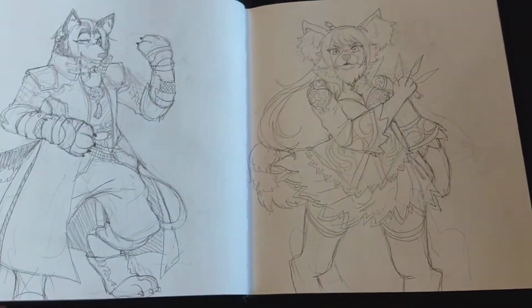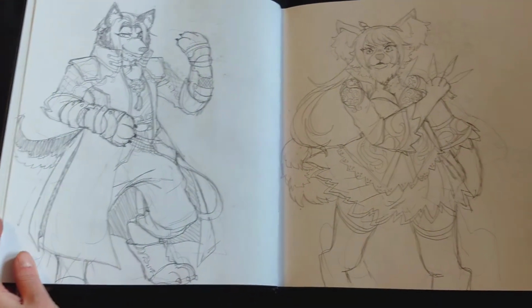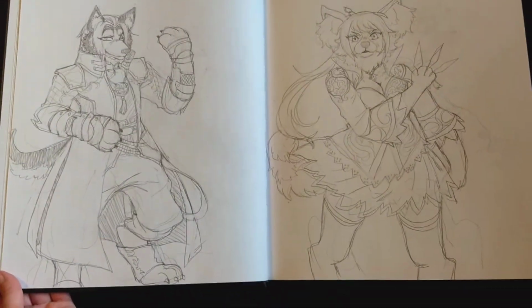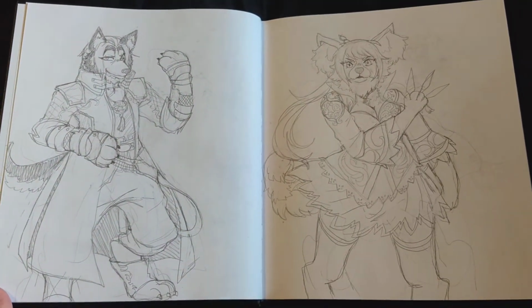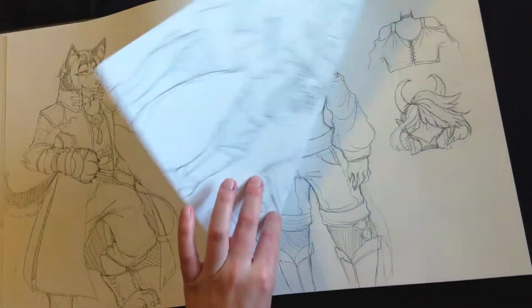Got some more Dynasty Warriors stuff. Furries, specifically. We got Husky Jichong and Papillon Yuanji. Every once in a while you're going to see some furries, because I love drawing furries. I love drawing characters as animals. I love it. It's great.